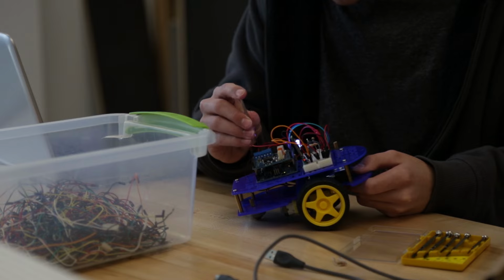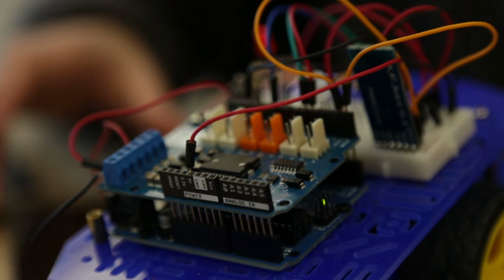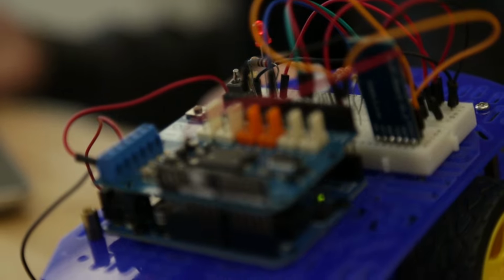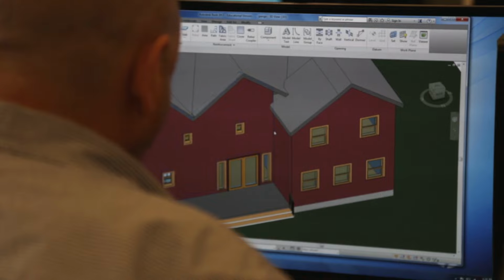The Technology Systems Lab, now we're located right next to the CAD room with a fabrication lab in between, and this allows students to learn about electronics and robotics in this classroom, and then in the CAD classroom they're learning about designing different structures and 3D printing it.